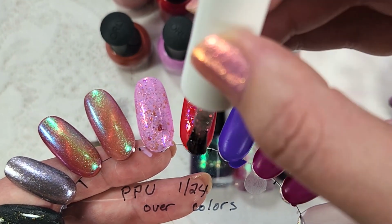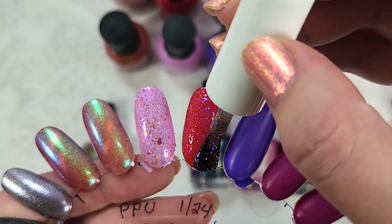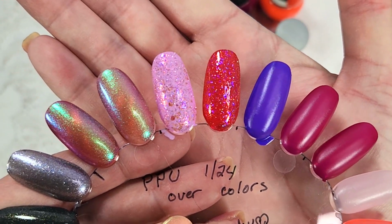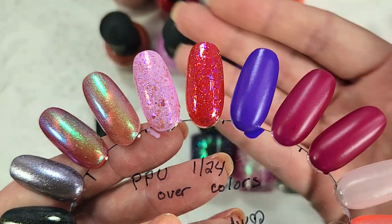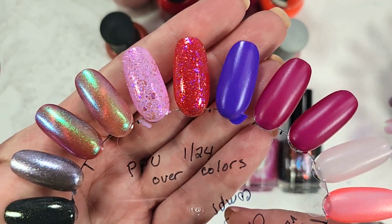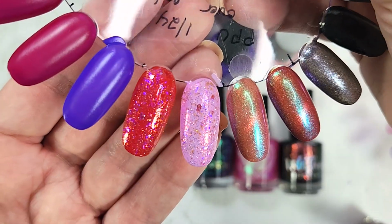All right, let's go ahead and try it over Love My Nails. That's that cherry lipstick red. Oh, and that is fun. Look at that. Wow. Obviously a very different look. I was not trying to necessarily match the components in the polish. I was trying to just give something interesting for the components to pop off of.